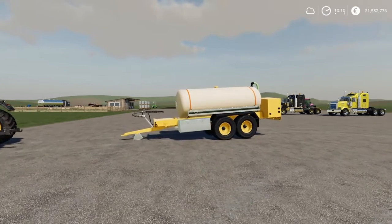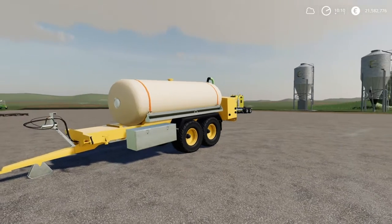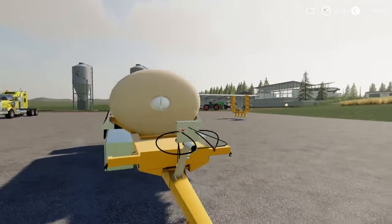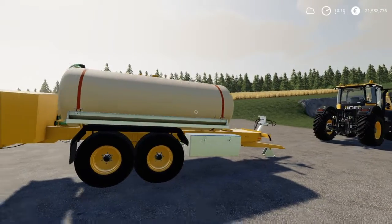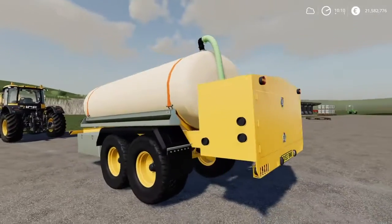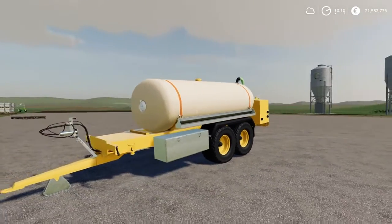First one here is the Liquid Bowser. This is by Euroagri Modding. It's 5.74 megabytes. This one will hold 18,000 liters. The thing I like about this is it's really nice to have on your farm. It takes, I think, more or less all the liquids that are in the game.